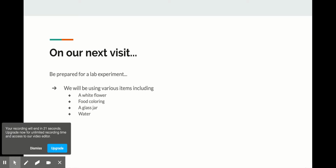On our next visit, we will be conducting an experiment that includes a white flower, food coloring, a glass jar, and some water. We'll be completing this fun task so we become more familiar with the parts of a plant.